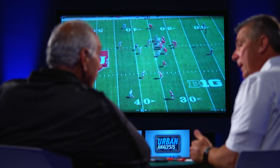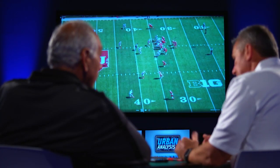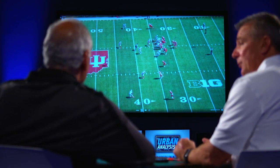I think, when you look back, it's about bleeding people, and people don't have patience anymore in offense. It's score. I was one of those guys, let's score. And you're going to have to be very patient. That means throwing hitches and underneath routes and check downs, and slowly moving the ball down the field. Who has the patience and discipline to do that? I think those are the teams that are going to win.